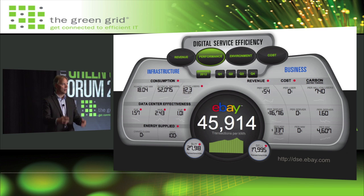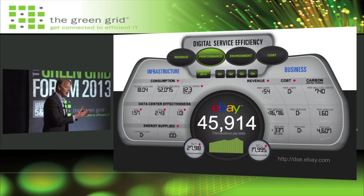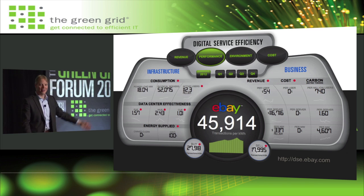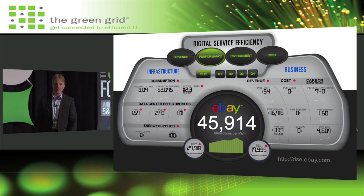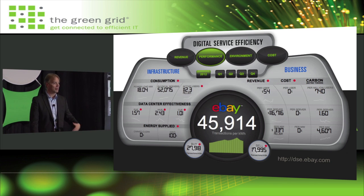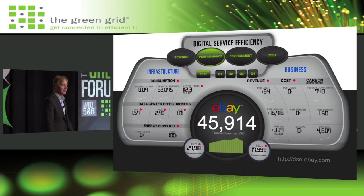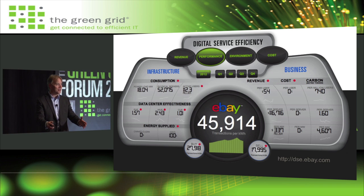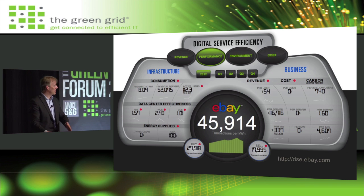That's what we want to be able to show: we are generating $54 per user on our site. $54 is a share of their wallet. We're generating $116,000 for every server that we put in place. Not that we should have more servers. The point is we can see how productive each server is. And then $337 million for every megawatt. The point is use as few megawatts as you can and make as much money as you can. Okay? From the revenue standpoint.